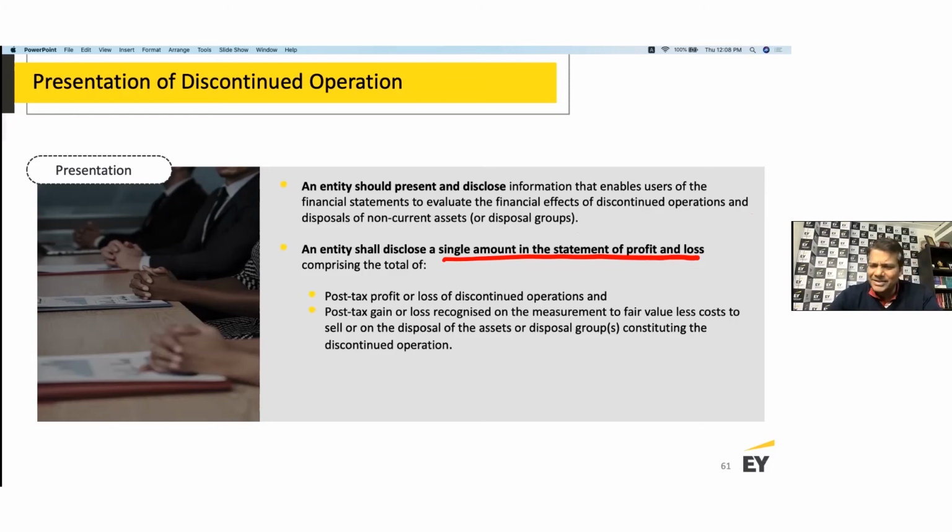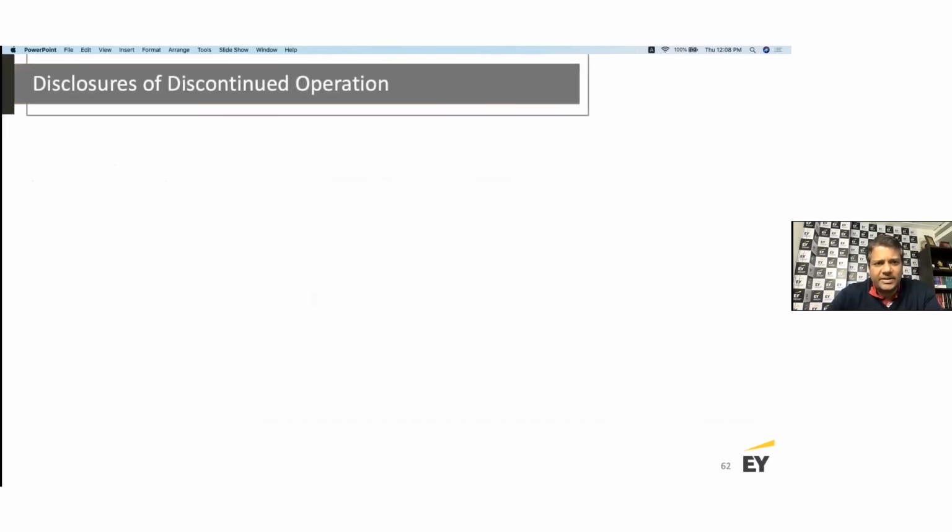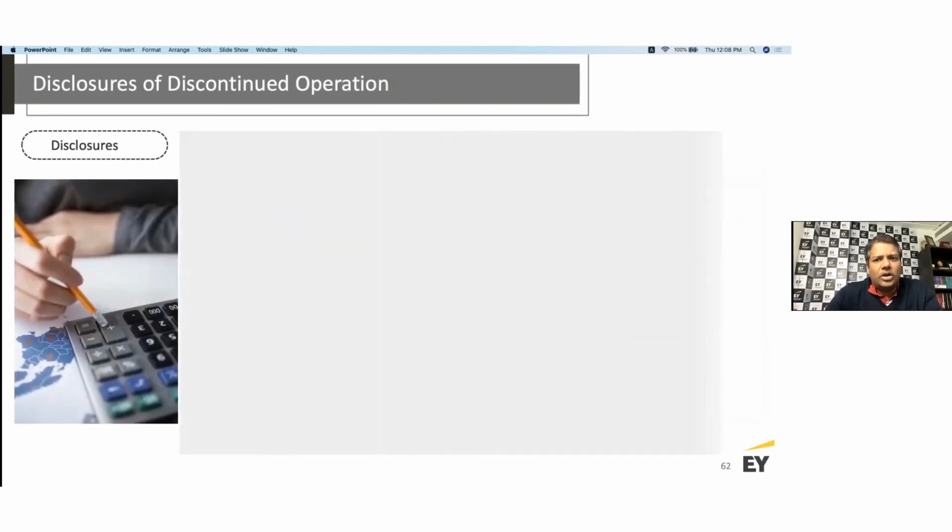So essentially, when you're presenting your P&L, anything related to the sales, the cost, the SG&A, the depreciation, all of that in a way goes away. It just gets presented as one single line item, post-tax profit or loss of discontinued operation, assuming you're continuing that operation. If you're still running it, you've not been able to get rid of it. Now, in the period in which you get rid of it, you also present the gain or loss in relation to the sale, if you've eventually been able to dispose of this. That also gets reported. Okay. What more?